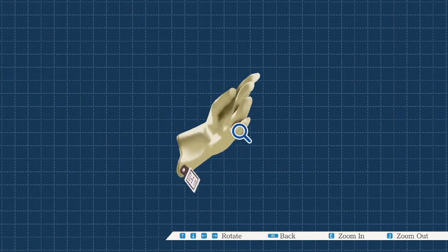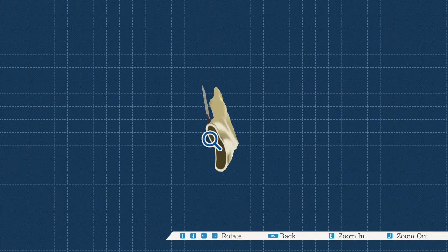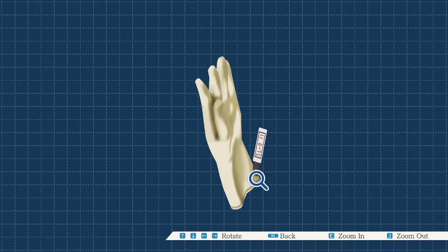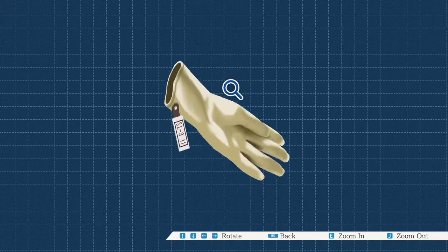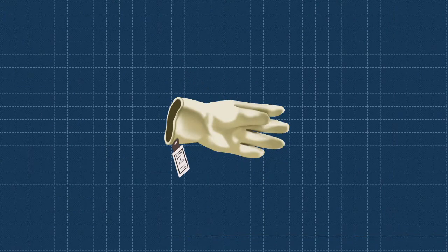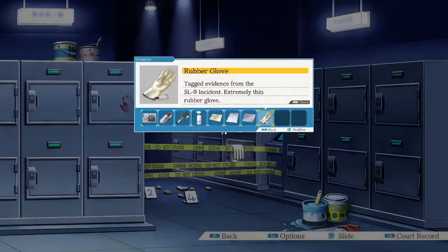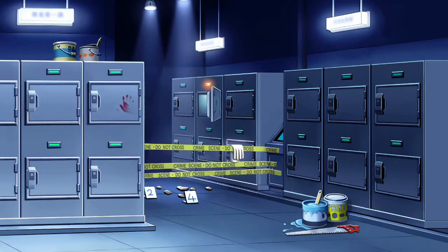Oh, look at this floppy thing. Okay. Nothing in here. Looks like the tag was the only thing to find. Okay. I wonder what a zag is. I'll have to look that up. I mean, it's probably a made-up word, but it's possible. It's possible that's an actual word that they dug up to impress people who look up words.